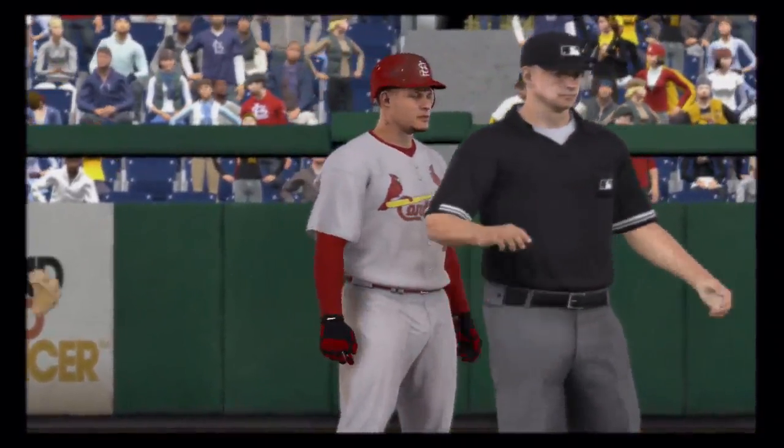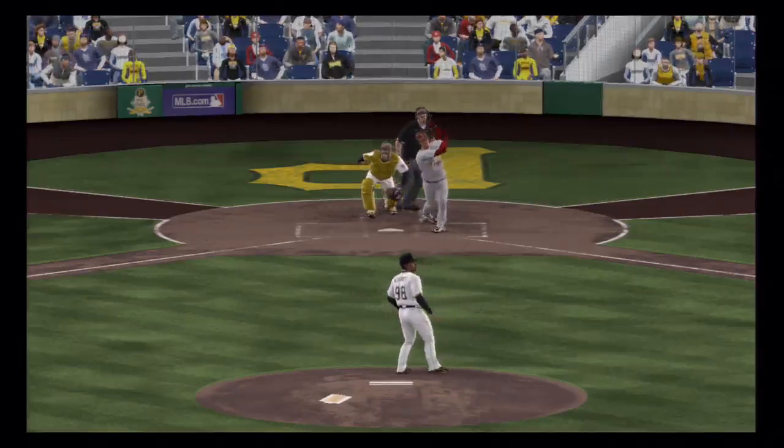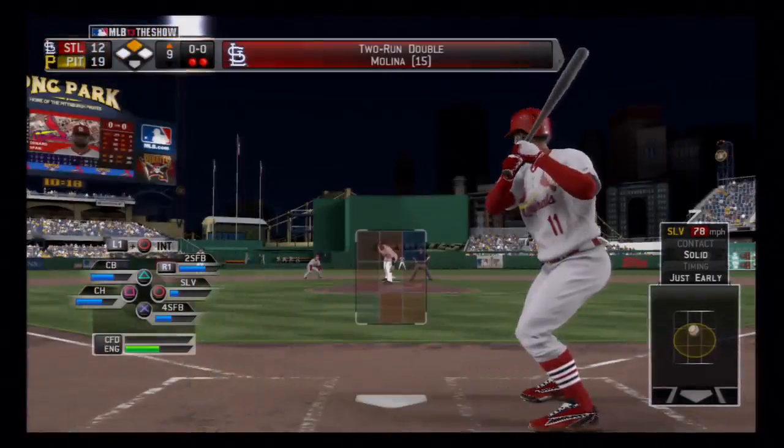Well, when you're hot, you're hot. There's no denying he's been swinging one of the hottest bats on the club, if not the entire league, and he comes through again with his second hit of the ball game. This one for 2 bases.